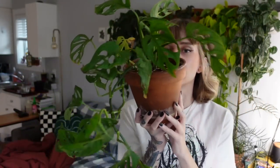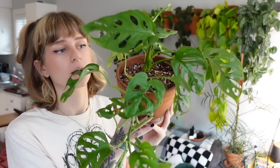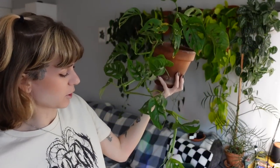Yeah, I love Monstera adansonii. This is obviously just the regular green form. I do have the variegated one as well, but it's kind of in pieces right now, so I'm just gonna be showing the green one. This one honestly doesn't look its best either. It definitely looked better like 6 months ago, but I still love it so much. These are so gorgeous, especially when they're nice and healthy. Mine isn't a great example.